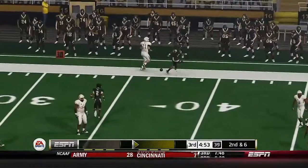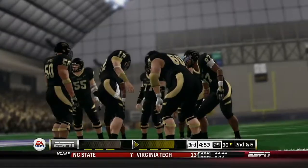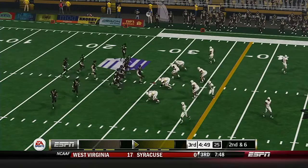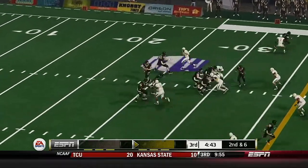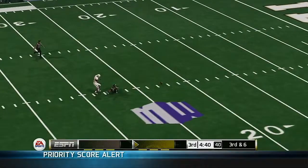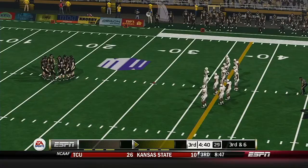Gets it. He's in space. Out of bounds around the 30-yard line. That makes it second and 6. From their own 30-yard line. Second down. He's going to go for the home run. Oh, and he can't hold on. Williams intended to receive on the play. Third down.